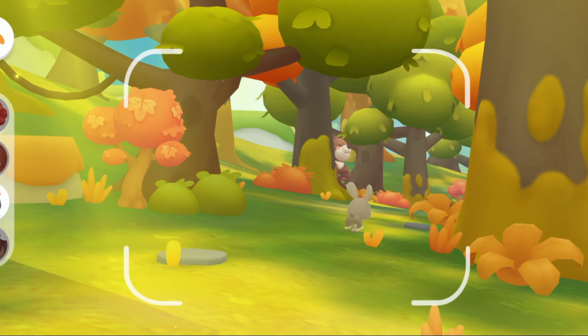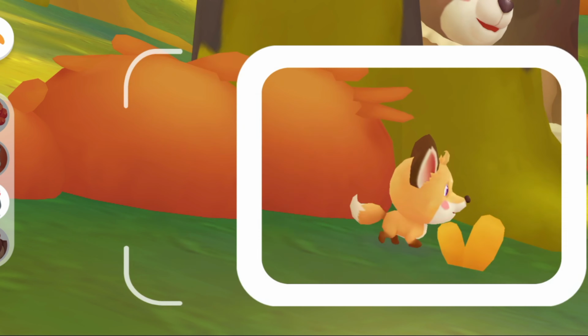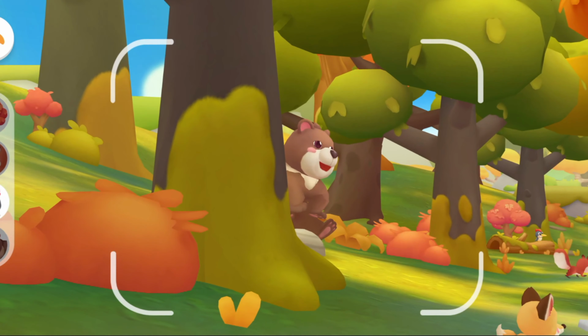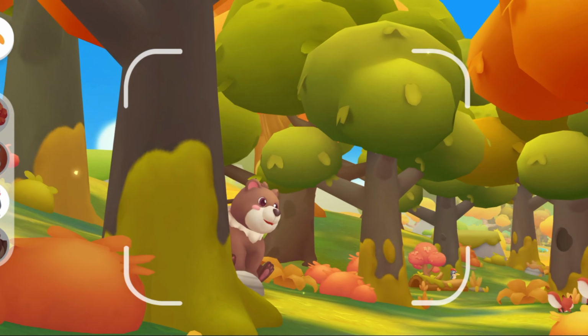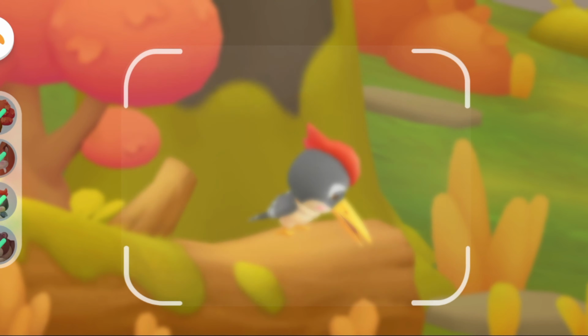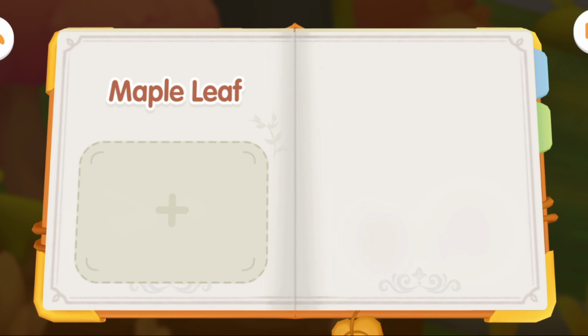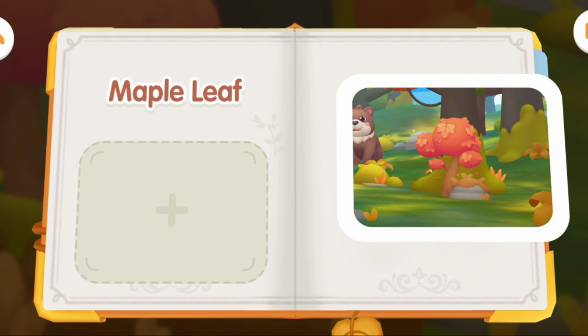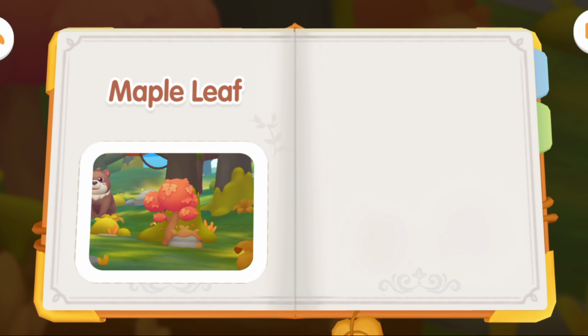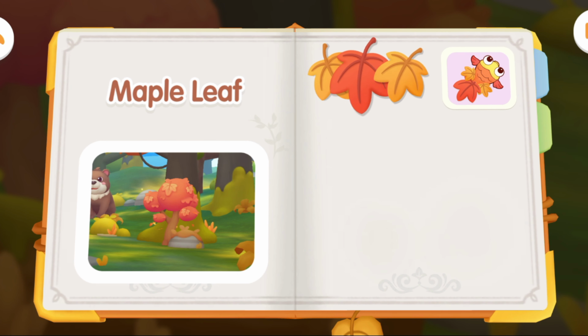Look for it. Where are all the things we want to photograph? Graph. Box. Brown bear. That's it! Let's record what we've just... Maple leaf. Maple leaves have all turned red in autumn. The maple leaves can be made into tails of goldfish. It's so cute!